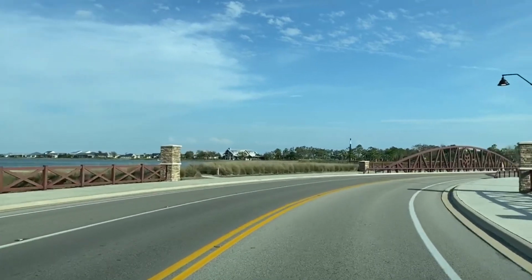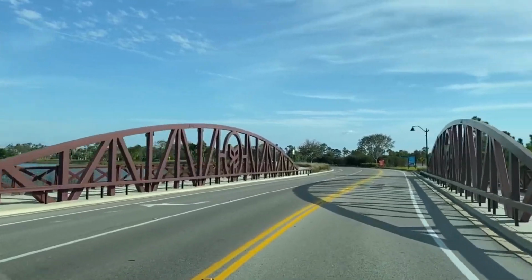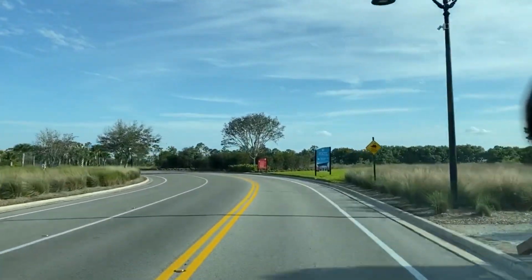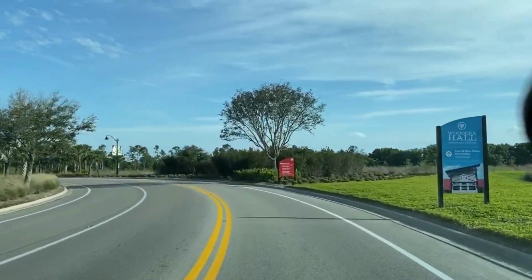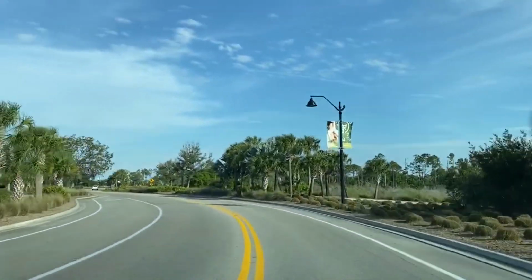Babcock Ranch outside of Fort Myers almost made the list. Kind of almost made the list. It's got a Publix. It's got a few restaurants. But is Fort Myers really a metropolitan area? Kind of, in a way.